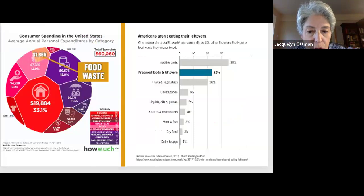As you can see on the chart on the left, a whopping $1,866 of what the average American household spends on food goes to waste. On the right, you'll see that 23% of this represents perfectly good food that was thrown out in the form of prepared foods and leftovers.